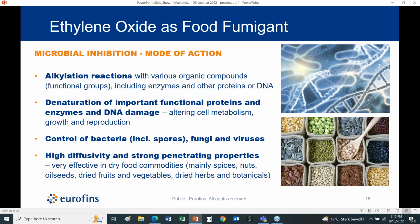When it comes to the use of ethylene oxide as a food fumigant, how does it work? As I mentioned, ethylene oxide is highly reactive. It is a strong alkylation agent, and it reacts with various organic compounds, including enzymes and other proteins or DNA. This way, it denatures important functional proteins and enzymes and causes extensive damage to the DNA. As a result, this alters cell metabolism and inhibits growth and reproduction, so it can control bacteria, including spores, fungi, and viruses. And as a very small molecule, it has high diffusivity and strong penetration, which makes it very effective in dry food commodities. So it's mainly used on spices, nuts, oil seeds, dried fruits and vegetables, and also dried herbs and botanicals.